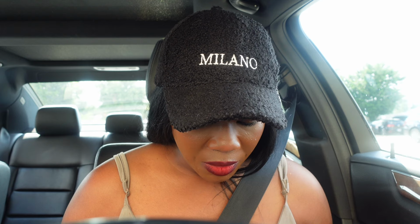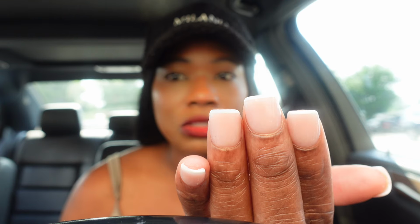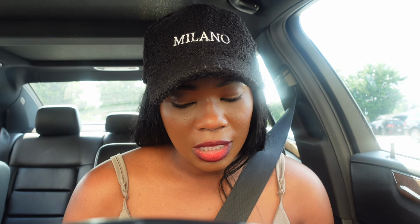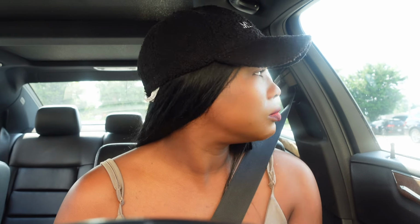Because this is not what I wanted. This looked like boxes. Like, these look like little cubes. They're like pinky toes. And I wanted them to be more rounded. And he just would not listen. And I kept saying, you're making them square. They're still square. I don't want square, round. Round them. And now I look like I got pinky toes on my finger.